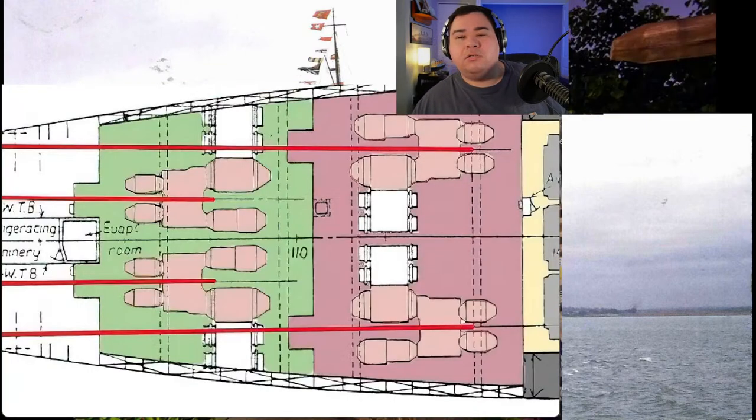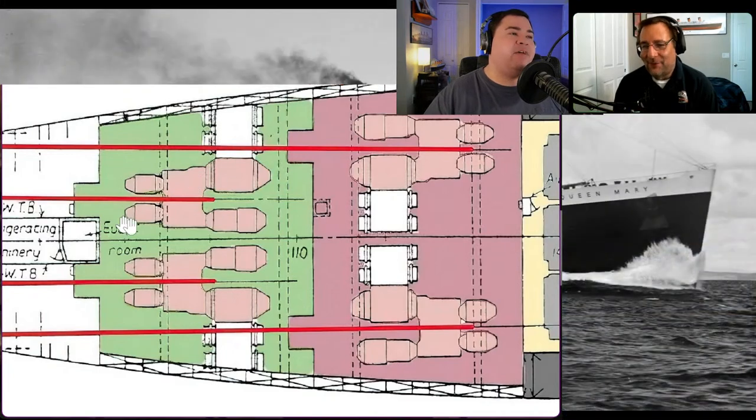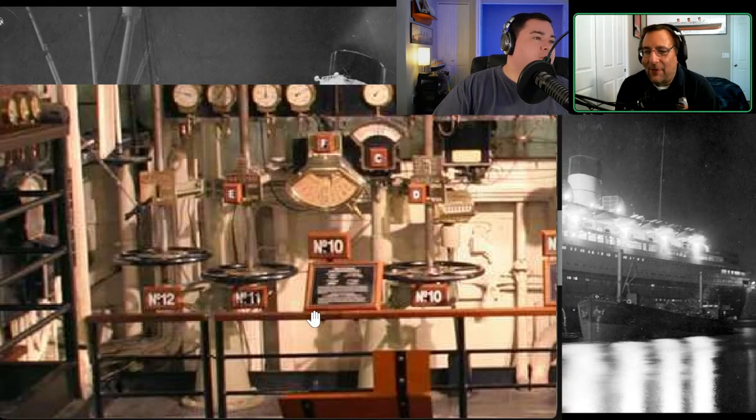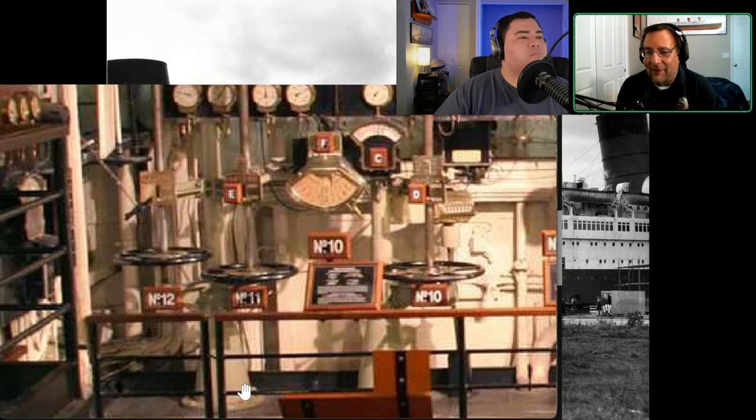Now, the two other valves. I was just showing that this valve controls this right engine. Okay, I'll move this out of the way. So the other two valves are your main ahead shutoff and your astern shutoff. So you're either going to have ahead or you're going to have astern.